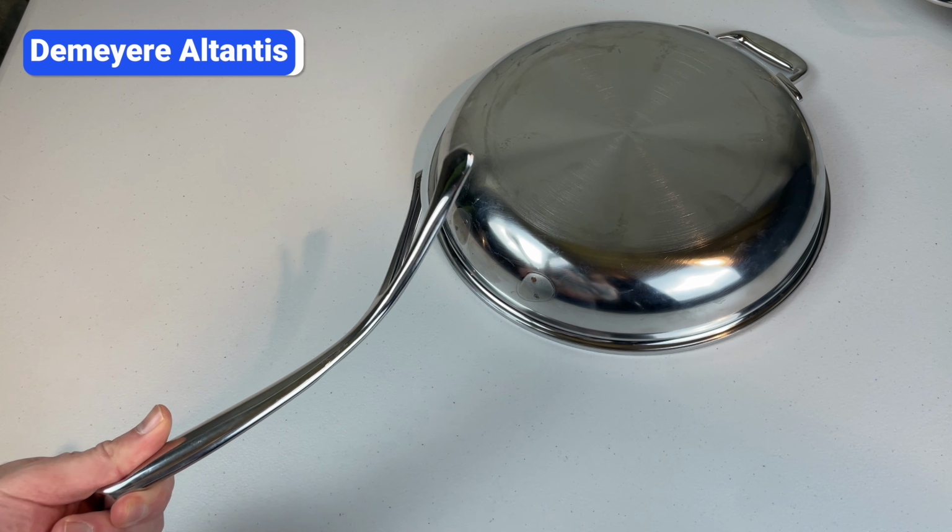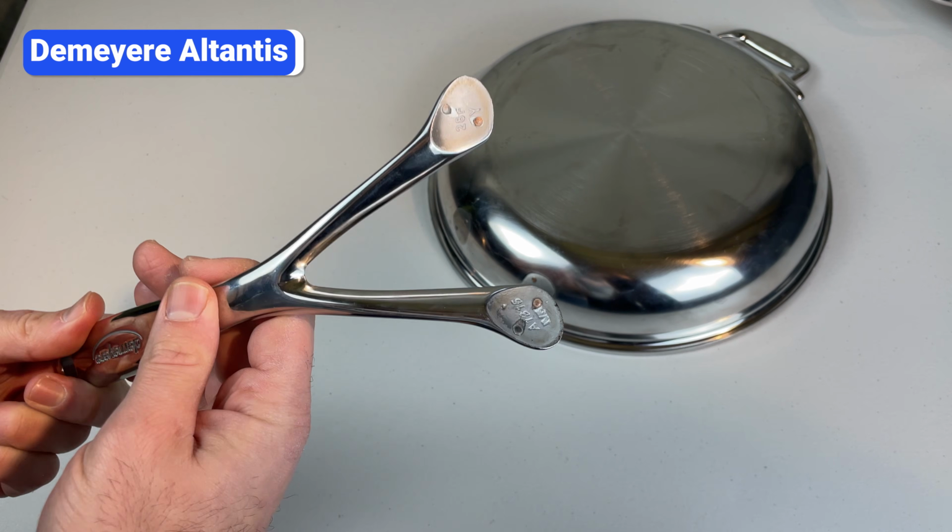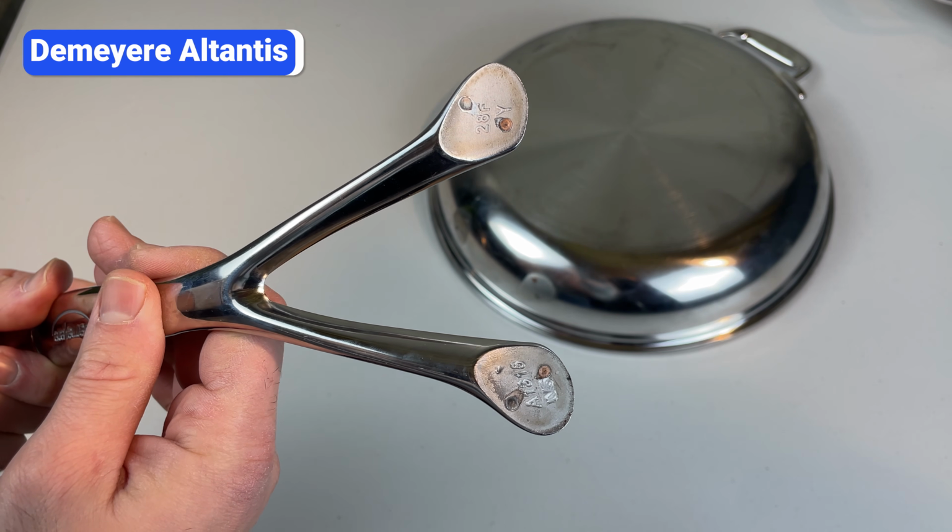One warning, the welded handle can break off. It's rare, but it happened to me. If you're okay living with that risk, this collection is definitely worth it.